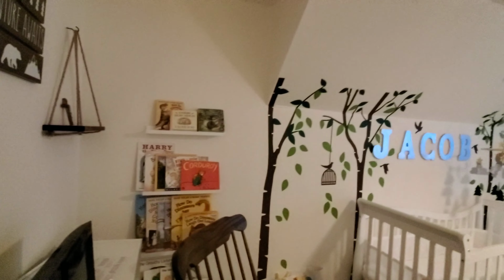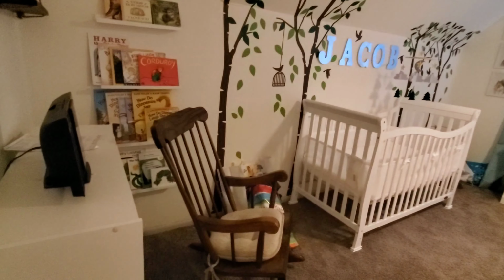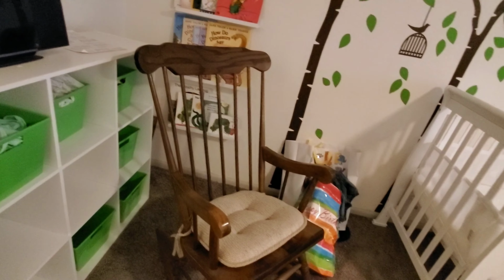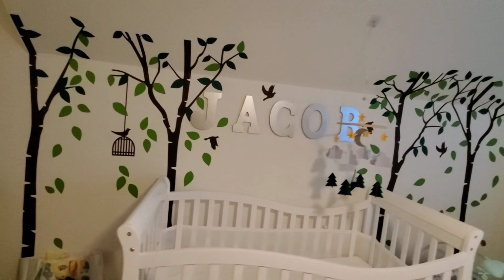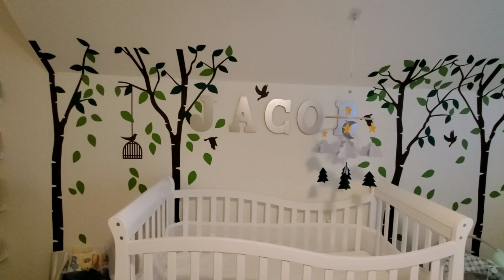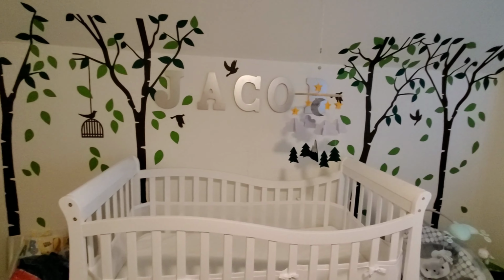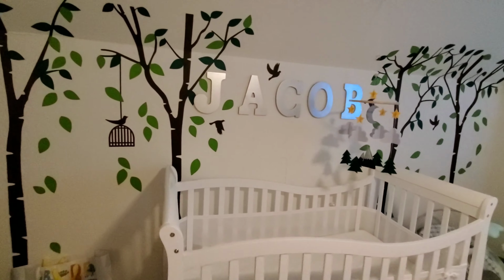So I thought I would show you guys a little bit of Jacob's nursery. This is his little reading area. Rocking chair. This is my favorite part. Sorry, I sound out of breath. I just walked up the stairs carrying this little man, but I just love the way this wall looks. It has his name.